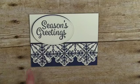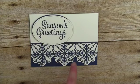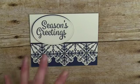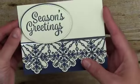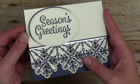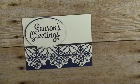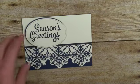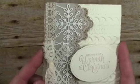Again, using those three snowflakes together and using the tea lace doily outline, with the stitching on it. It's just beautiful. I'm going to hold it up close again so you can see that tiny layer of silver underneath there to make it sparkle and shine. Sometimes simple is the best. We love that one. I love that one. This is one of my favorites.